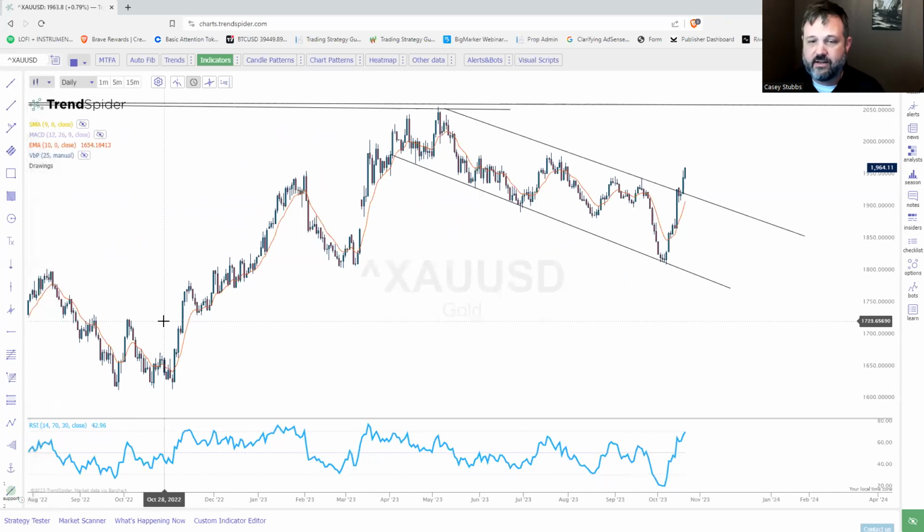Just like if we look at the S&P 500 chart, there's just so many different opportunities to trade that over and over again.